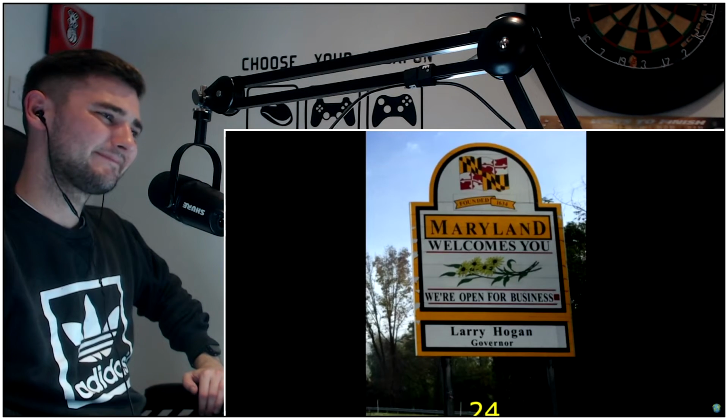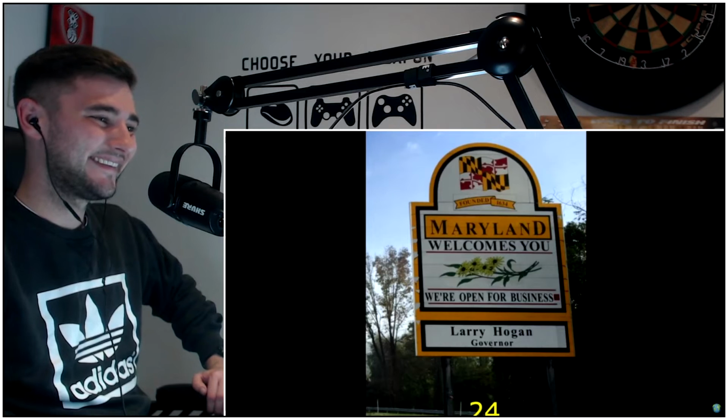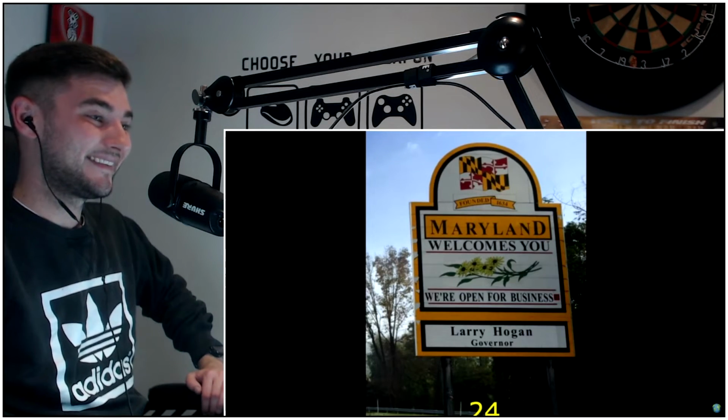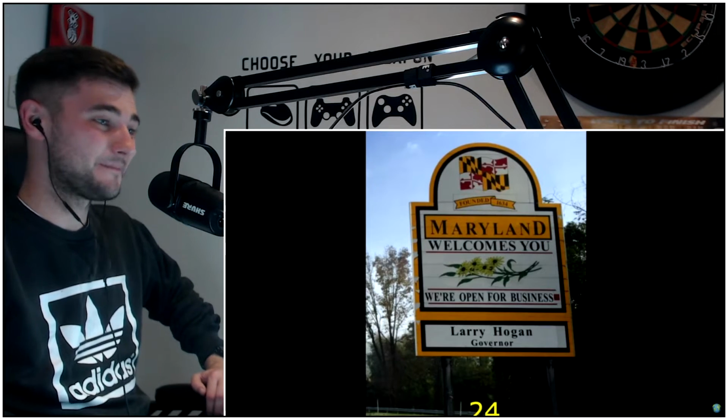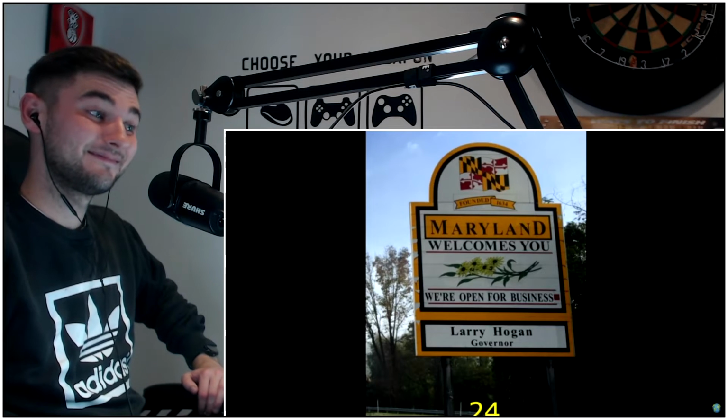Maryland. Never missing an opportunity to slap a picture of its flag on everything. I think people in Maryland know that everybody else hates their flag, so they put it on pretty much everything. Wow. I think the sign is okay, but it's kind of busy. When states say we're open for business, that sounds kind of desperate, and several states do that. And again, nobody cares about your governor.